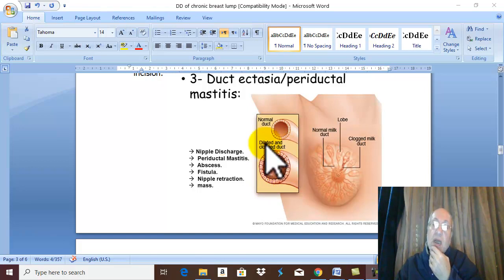Due to inflammation around the duct, there is lymphocytic and plasma cell infiltration around the duct. There is a third name for this disease. It is called mammary ductectasia, or periductal inflammation, or plasma cell mastitis, due to plasma cell infiltration around the ducts.